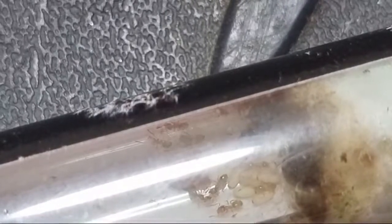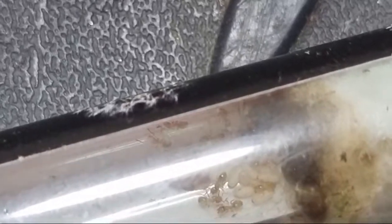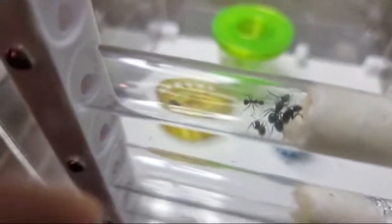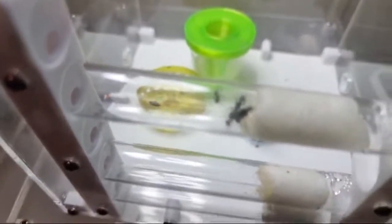These things are being a pain in the butt. They had two workers, and they decided, nah, we're just going to do nothing again. They did have an egg. Let's see if we can zoom back out and get him in. I'll come to the camera, I'll just hold it. So are you going to focus? No.